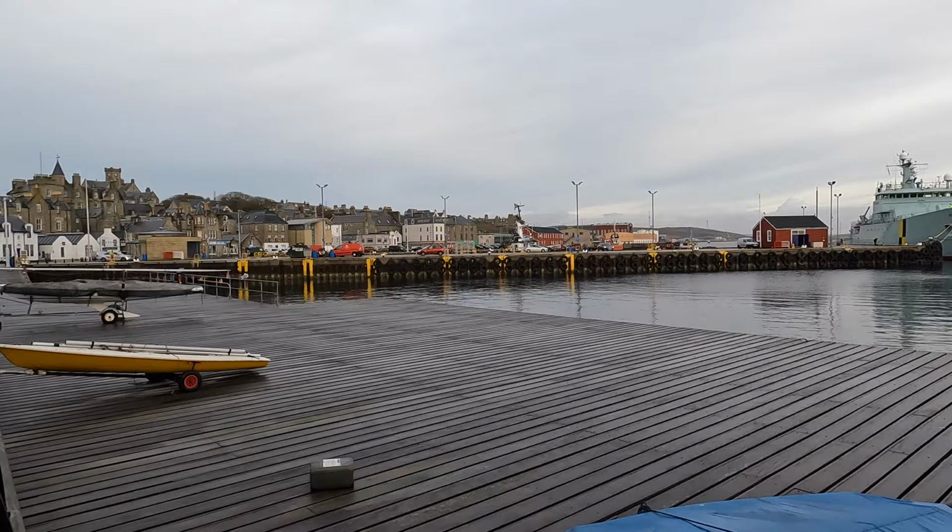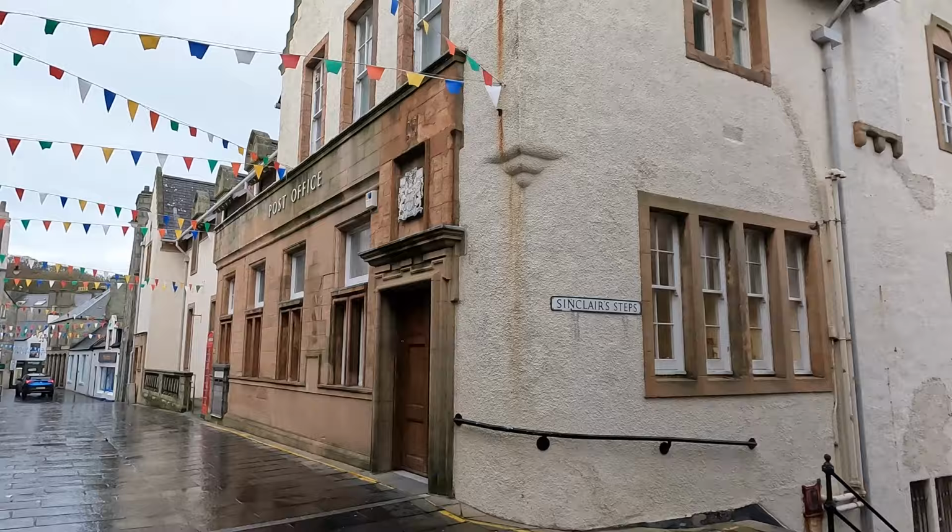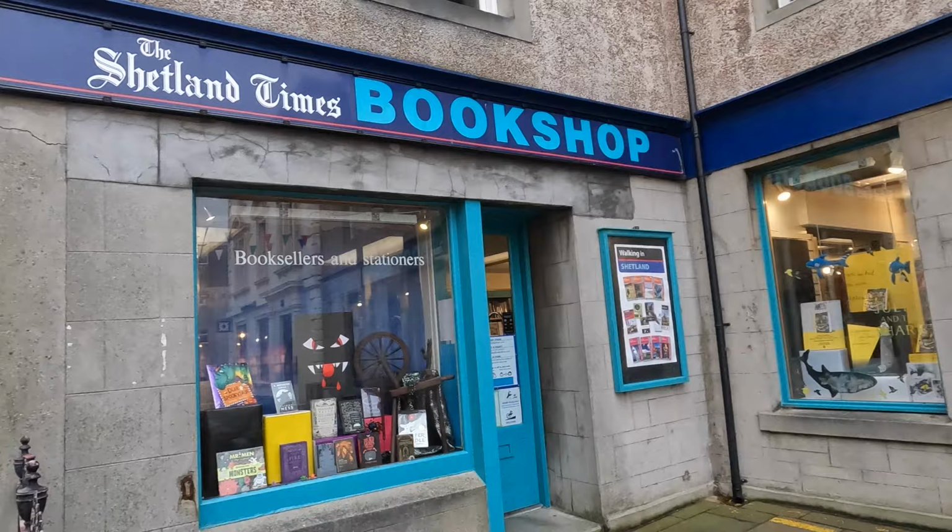Lerwick is Shetland's only town, with a population of about 7,500, with most of the sandstone buildings on the waterfront dating from the 18th century. In fact, the narrow main street still follows the old shoreline.